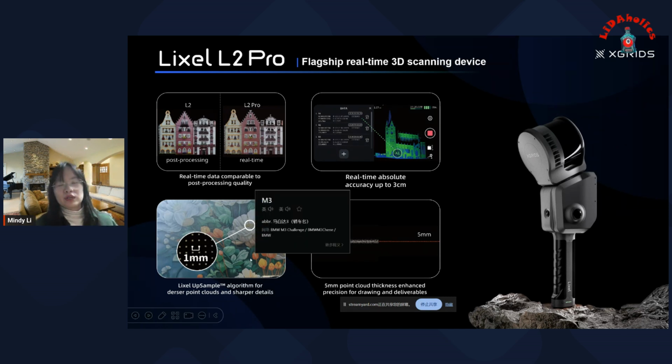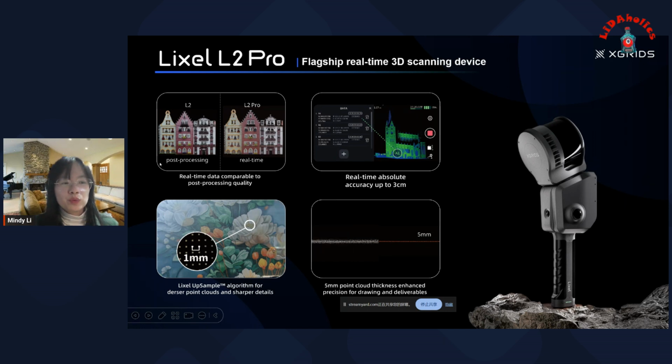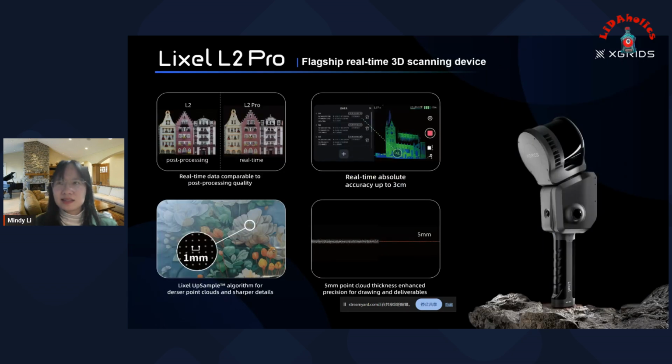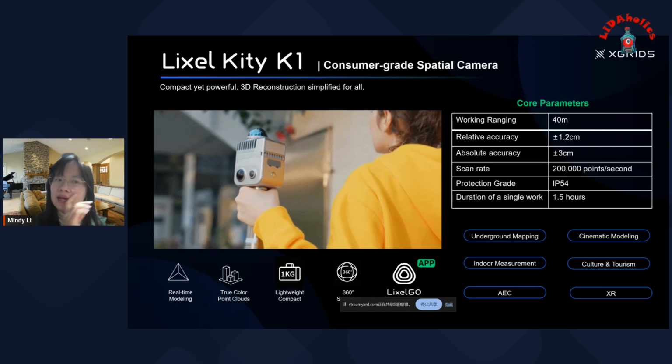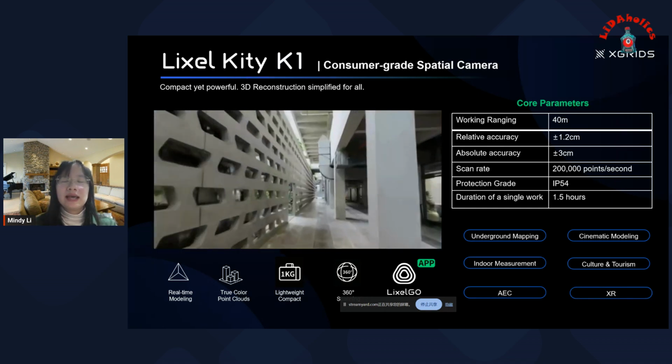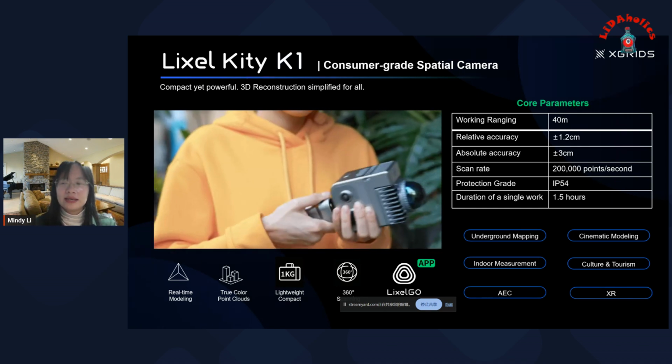So for some very beautiful elevations or facades, you can see the details in a very vivid way. All these things make that scanner robust and reliable for some very complicated cases like tunnels and very big parking lots.